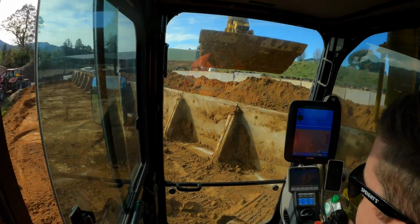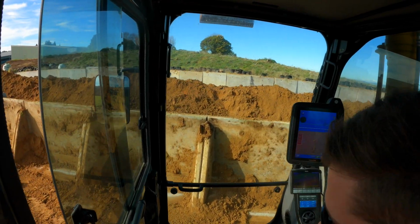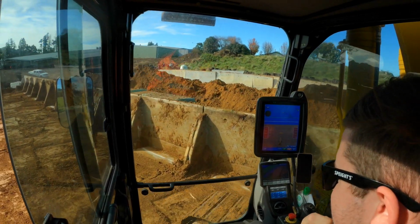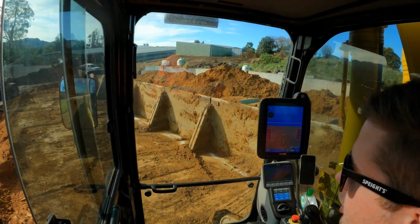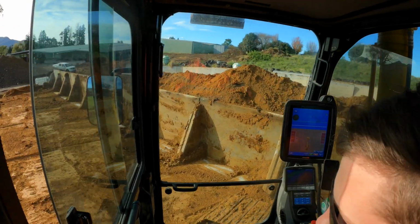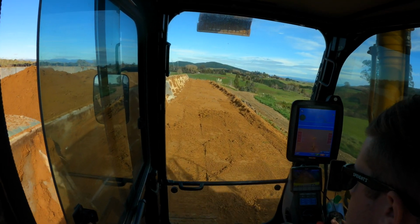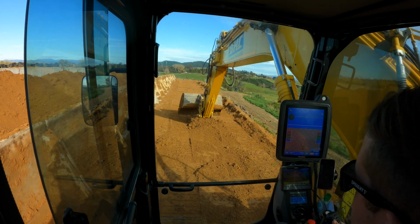Now jump in and for area, a bit of a tidy up. I might smooth it around and then I'll probably unbolt all these. And that'll work out alright. Might just smooth this up a little bit, to make it look good.